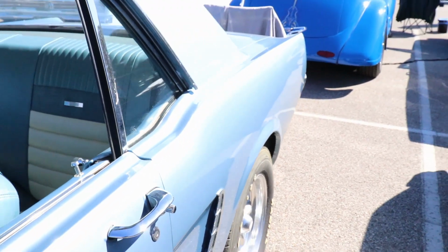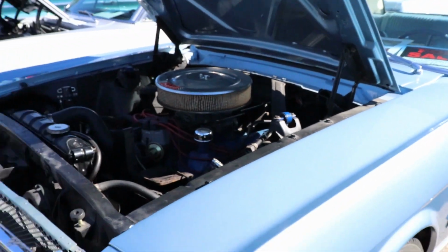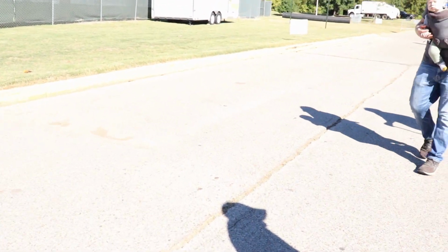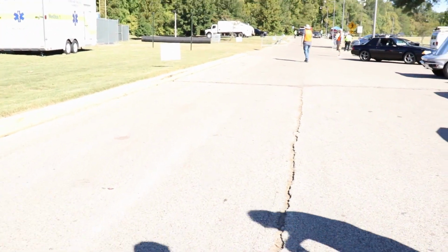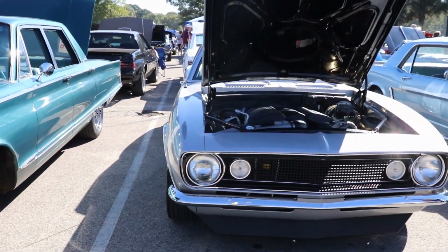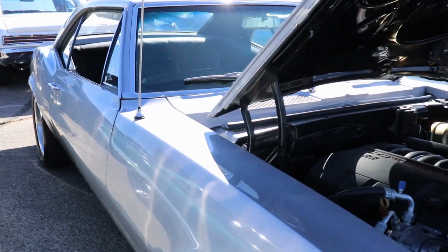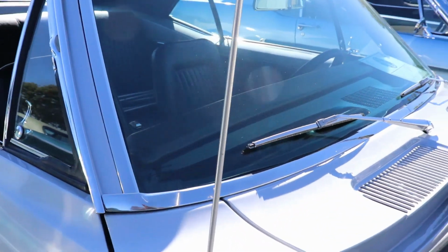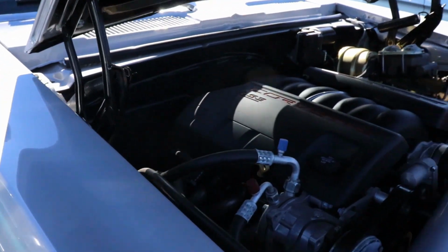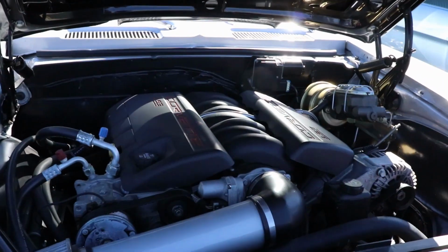There's a lot of modifications. I've had a lot of fun. You gotta know how to do it. If you dress right, it's a lot of fun. Looks like a 68 Camaro, 67, with a Corvette LS3. Heavy.